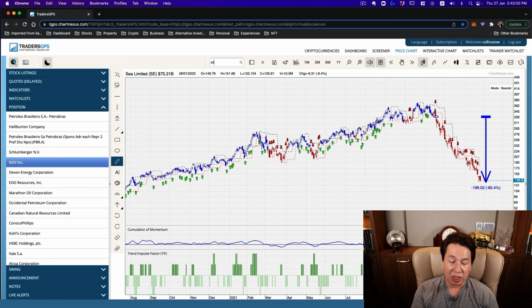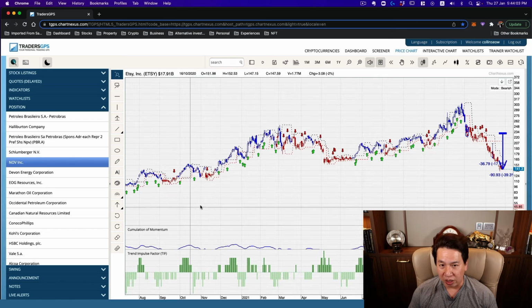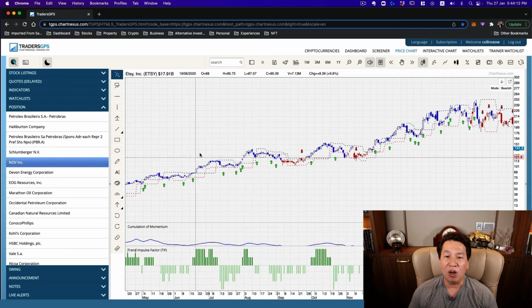Next is, let's say, Etsy. With Etsy, we also had a sell signal somewhere in December, and we managed to exit the position before the stock dropped almost 40%. Again, if you look at it long term, we are able to capture the majority of the trend. Not every signal is profitable, but we are able to capture good, nice profit along the way.